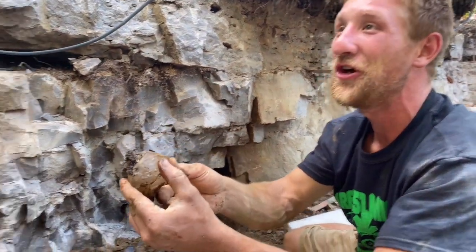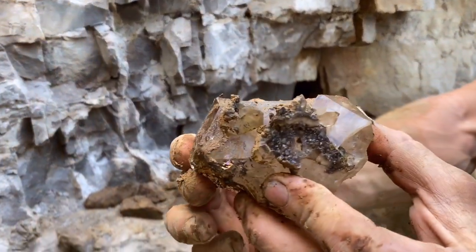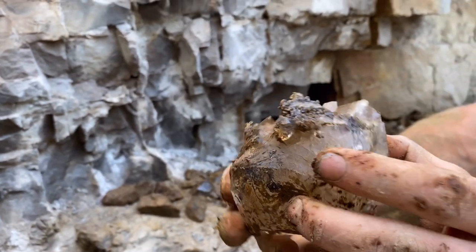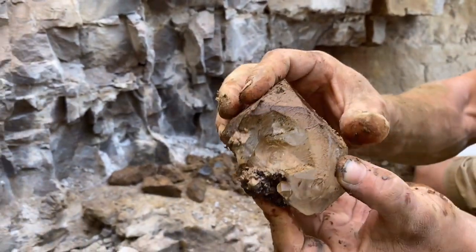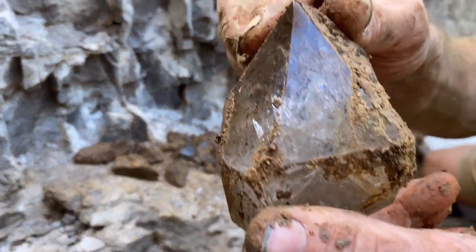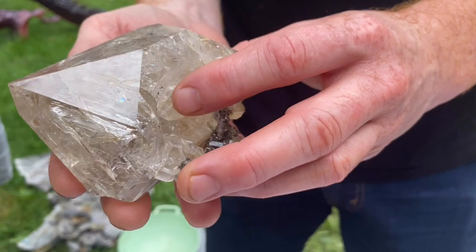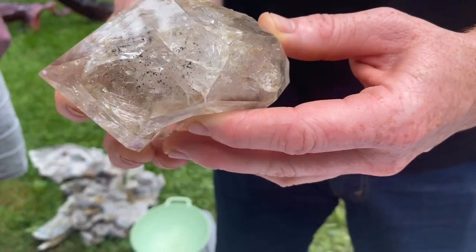Look, and it's got Druse. Oh man, it's got Druse on it. It's got Druse on the bottom. Oh, that's crazy. Goodness. That thing is gorgeous, with the inclusions in there. Oh, the point is perfect. Yeah, the Druse, I mean, that's awesome. This is a crazy pocket.